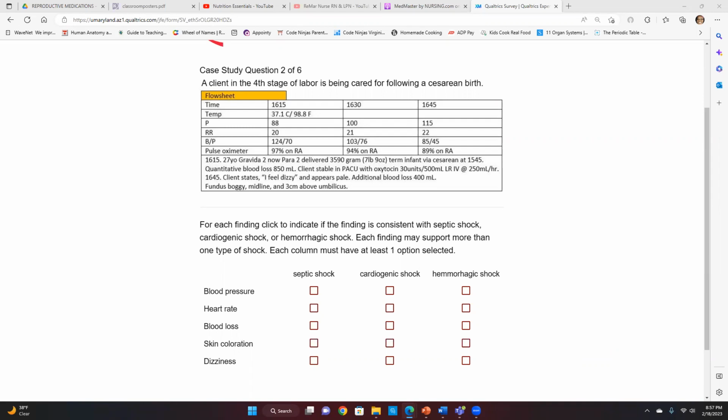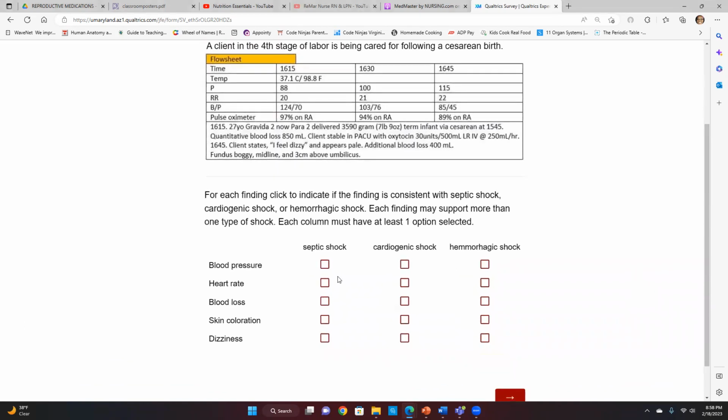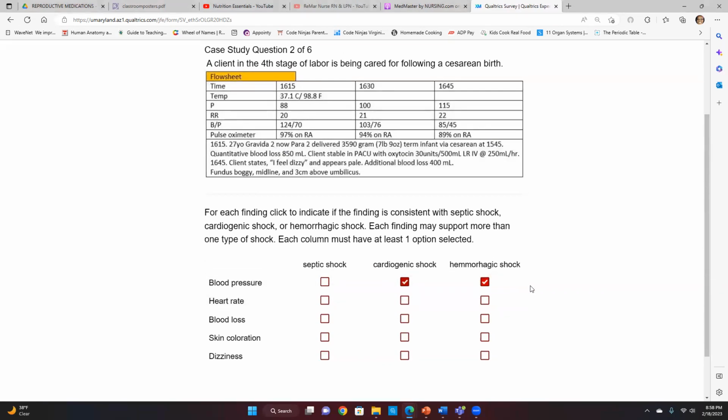Okay, I'm standing by to check the ones that you all tell me. So for blood pressure, is it septic shock, or all three, or which ones do you think? Cardiogenic, and hemorrhagic. Okay, hemorrhaging. And the med-surg folks, if you know the answer, you could chime in too. This is a maternity one, but you can totally chime in also.